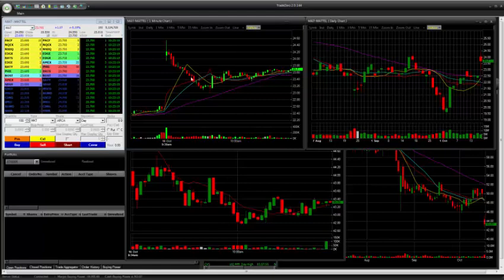By the way, I didn't catch this until here, as it crossed over VWAP. Okay, that red line is the VWAP line. And then it came right into the prior daily resistance, which was right there at 23. My cover point was 23.02.